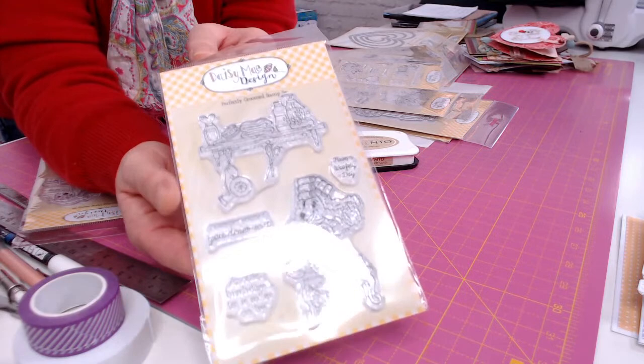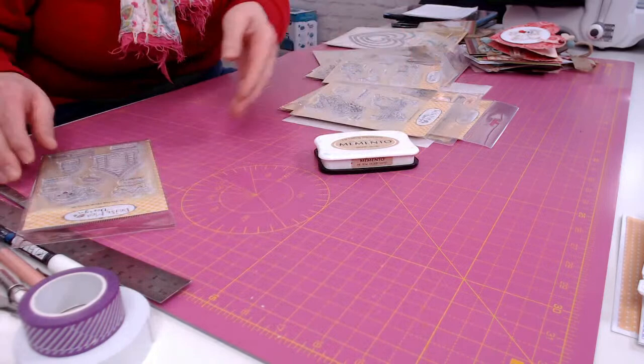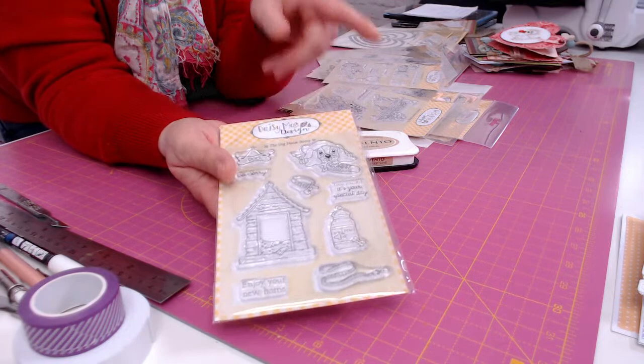Claire's done some amazing examples with these, so hopefully we'll get a chance to show you those in detail while she's demonstrating, or maybe afterwards we'll have a little bit of a break and show some of those, because your colouring is phenomenal. Oh, thank you.